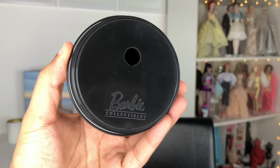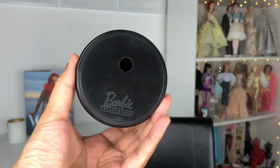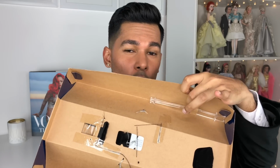By the way, you guys, her stand is beautiful. It's not weighted, but it's reminiscent of what we see slightly today, but these are the beautiful stands that the 90s dolls had. Tucked back here, we have the clear saddle portion of her stand.